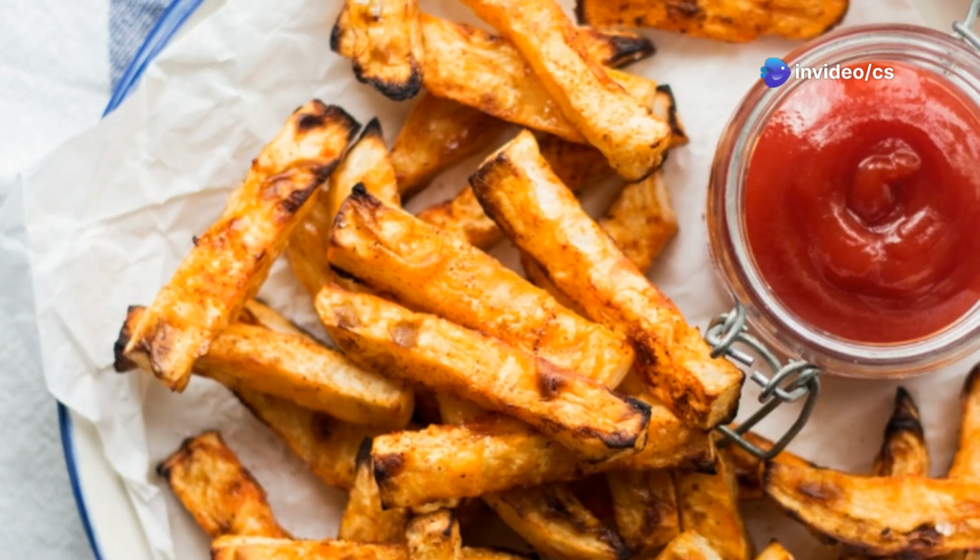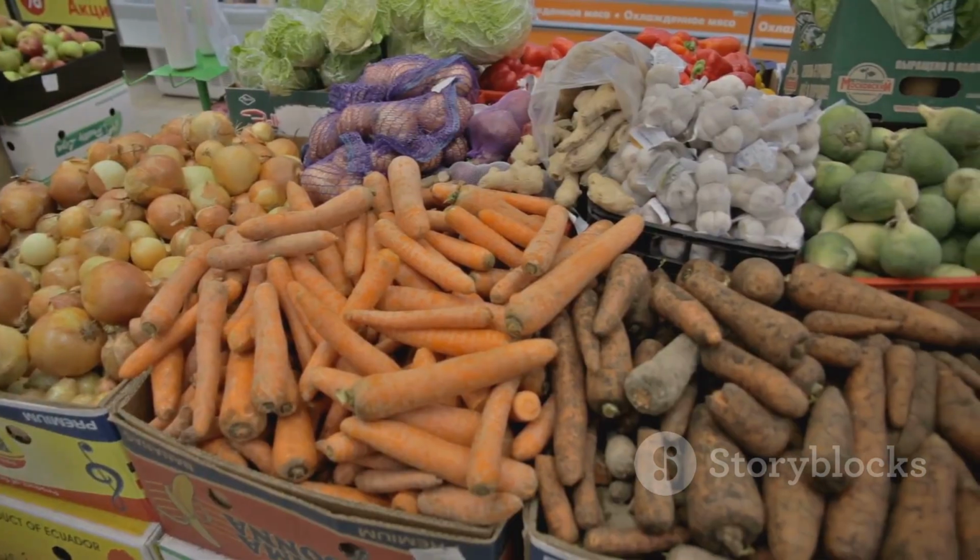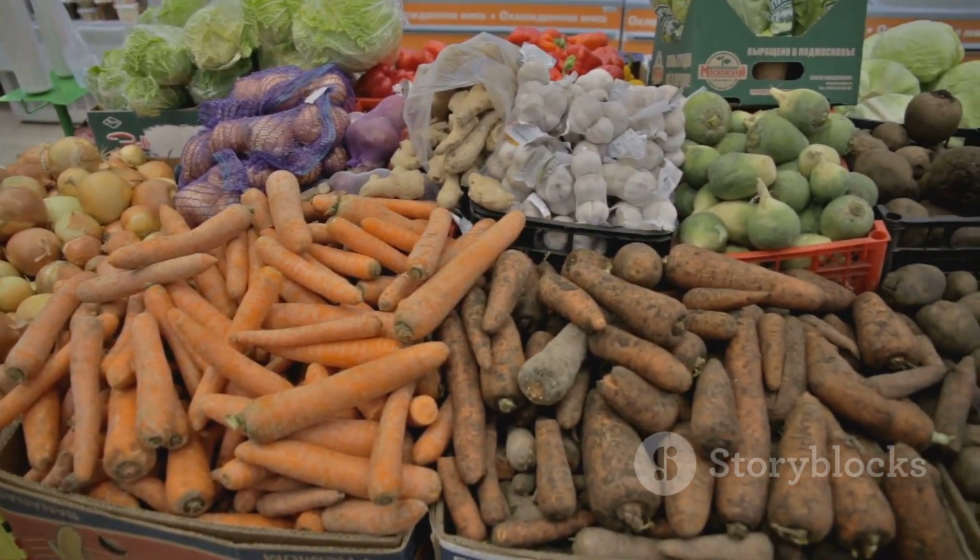How to use it? Roast it into fries or blend it into creamy soup. Find it in root veggie sections or farmers markets. It's a must-try.